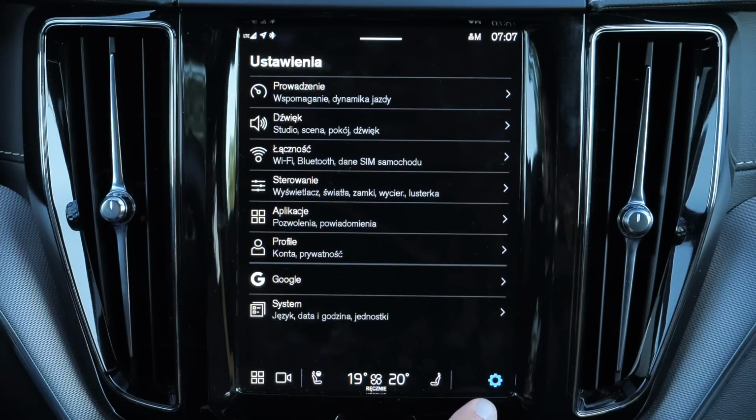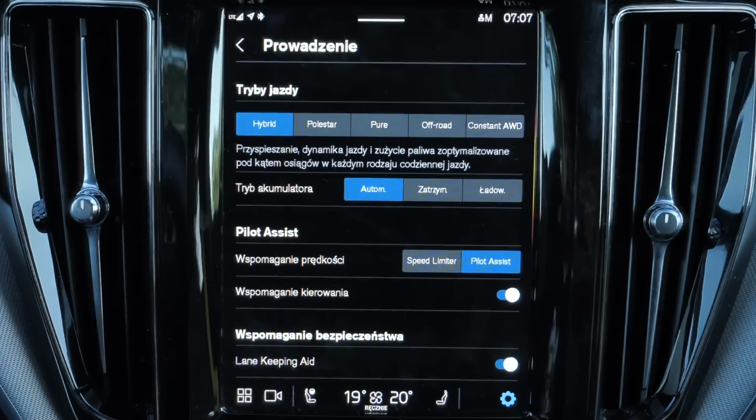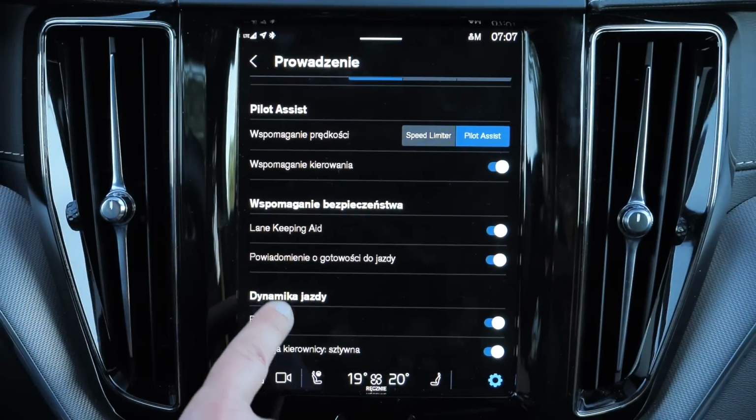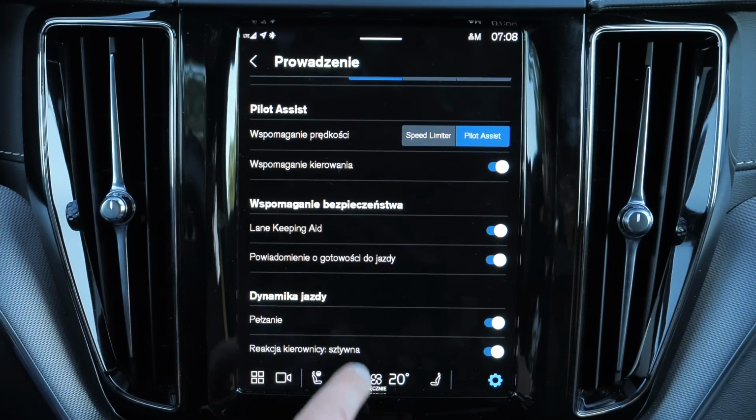All the settings are on the central display, including drive modes, which require going into a submenu. How often are you going to change the drive mode, you ask? Well, by default, the car starts in regular hybrid mode, and if you want to take advantage of full zero emissions pure mode, you'll have to select it every time you start the car.